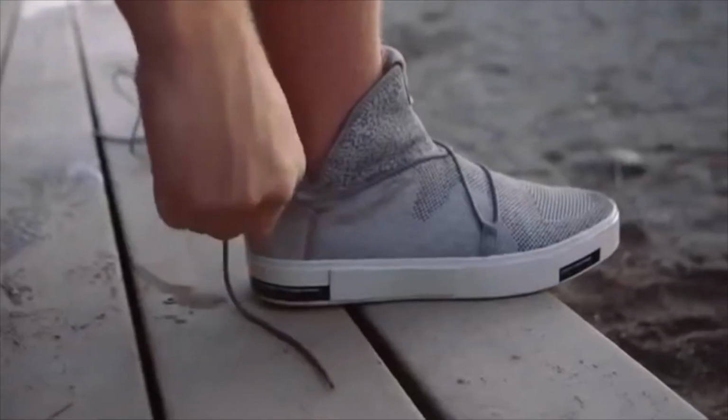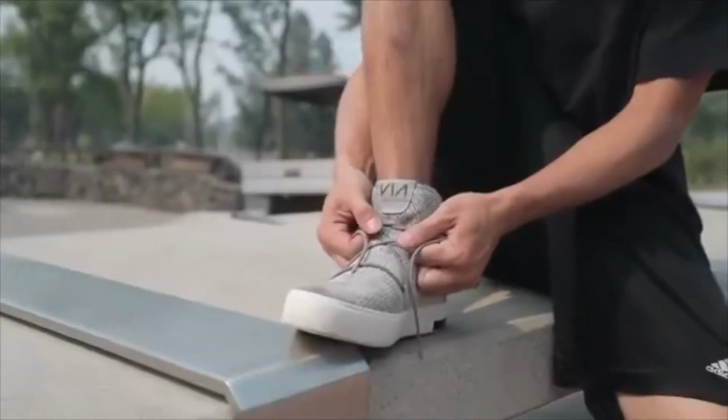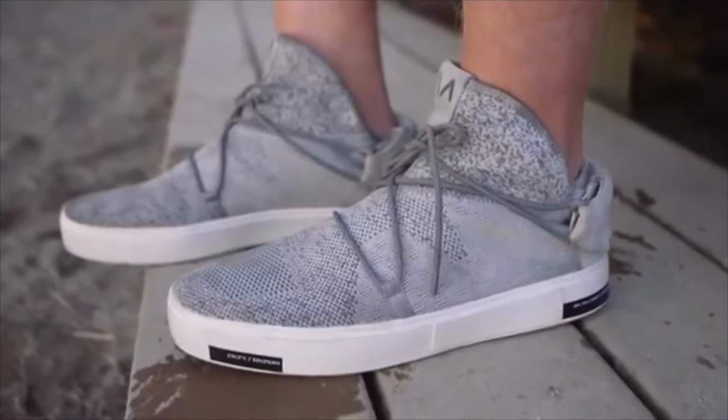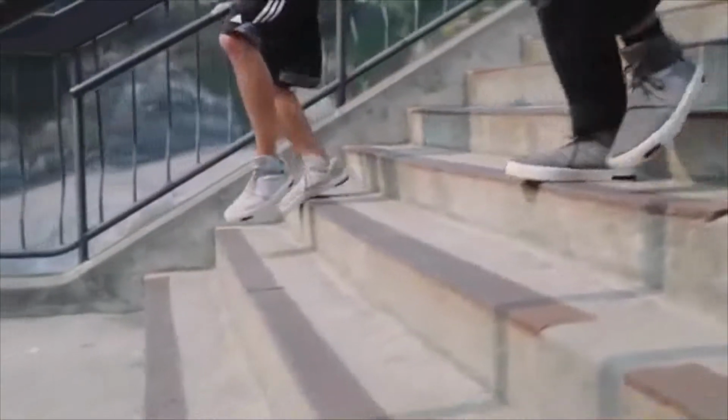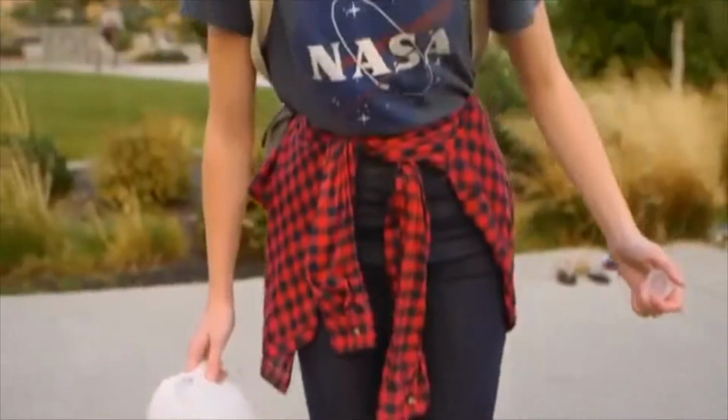Via is easily slipped on and off and forms to your ankle, giving you support, comfort, and doesn't allow anything in. Via is customizable, giving you whatever style you want, whether that's a high top or a low top. Via has a sleek style that fits most lifestyles with multiple color choices. Like, I would wear these all the time. Like, I like to jump around in puddles.